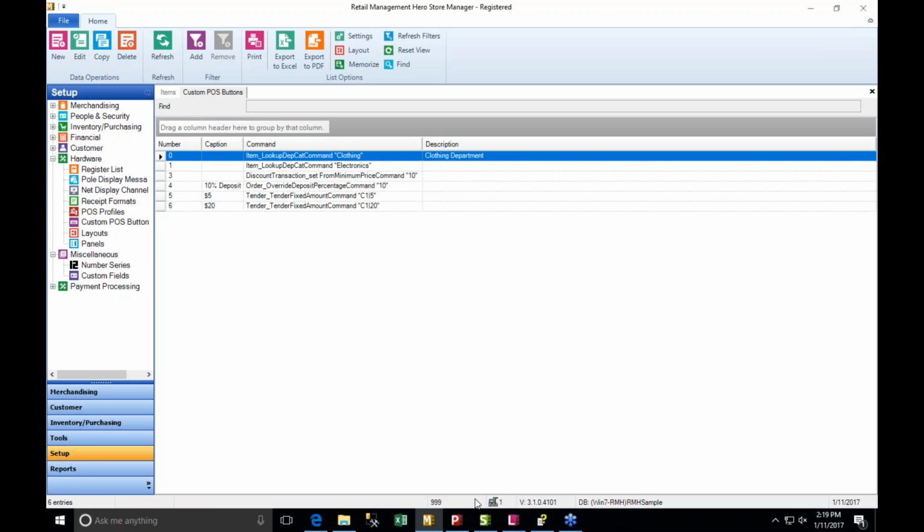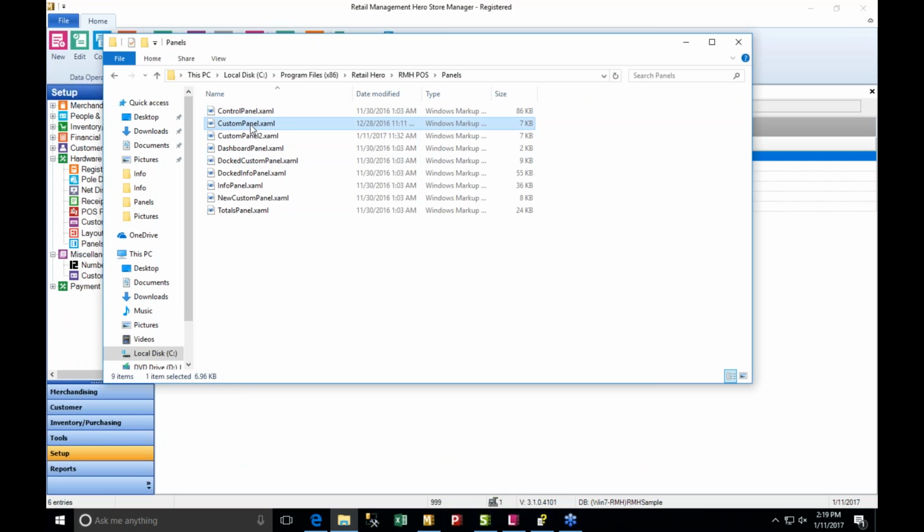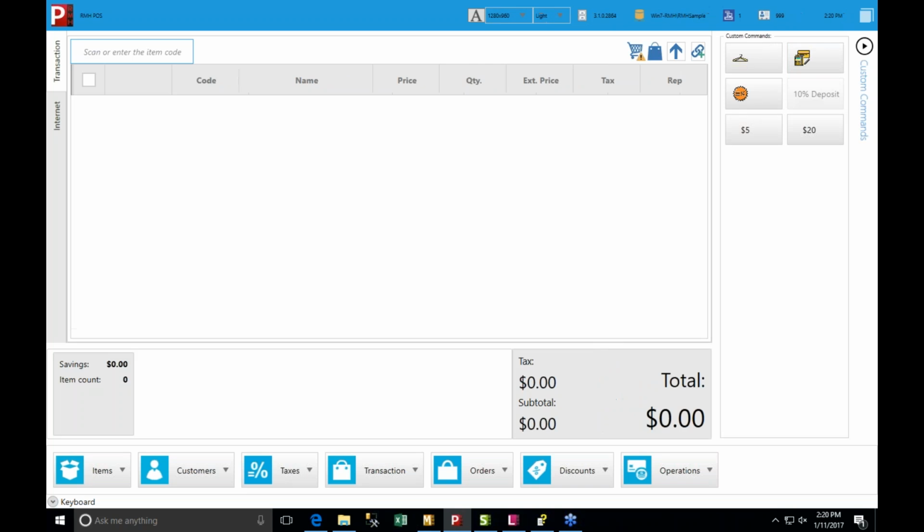And then the second aspect of the ability to customize the POS is if you see right here, there are different panels, and these panels can each be customized pretty simply. So what I'm going to do is show you how easy I could take this custom commands button on the right-hand side here and make it 2 columns instead of 1 column. So I'm going to exit the POS, and I'm just going to go into what's called a XAML file. And I'm going to rename a XAML file that I've already created. And then at that point, I'm going to relaunch the POS. And now I've got 2 columns going in the right-hand side rather than a single column.